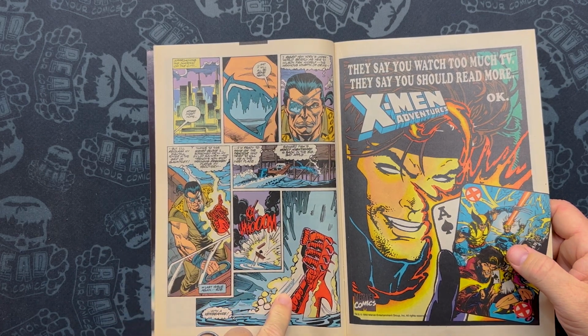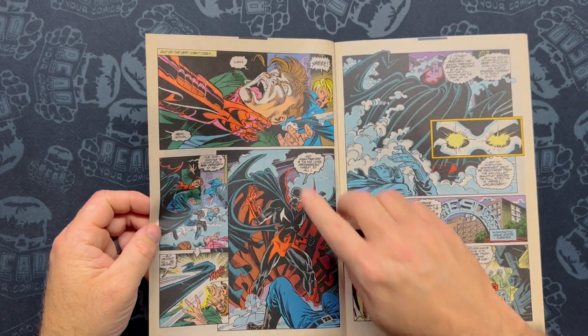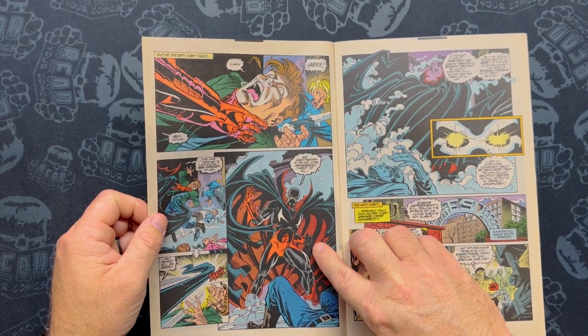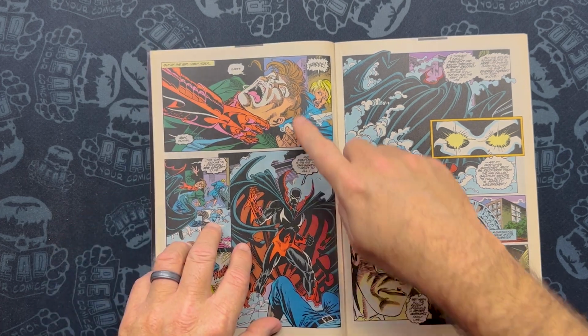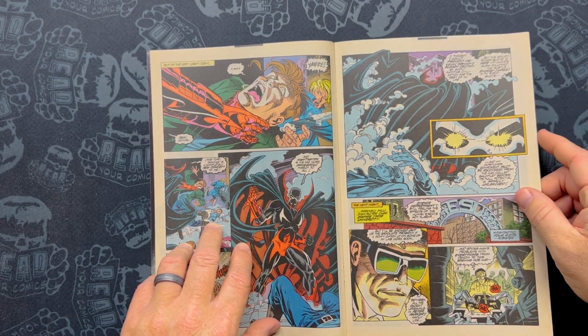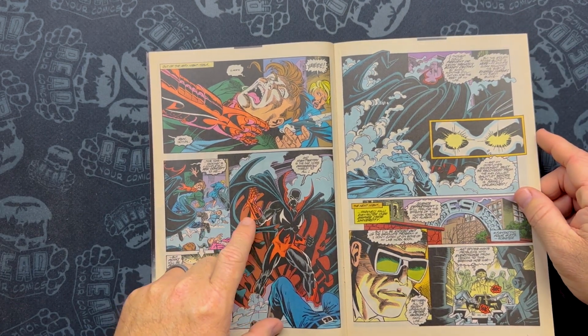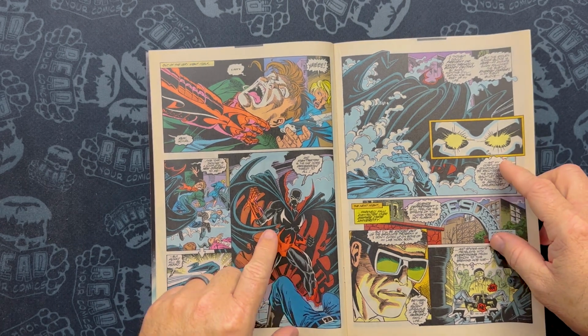So then he comes up. Is that him coming up from the water? But this is the same glove right here. Oh, he's missing a glove. Okay, I was like, this is a weird transition from the alleyway. Okay, so that other guy had stolen one of his gauntlets, I guess. Very Spawn-like.